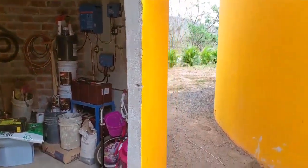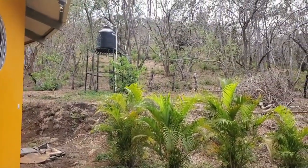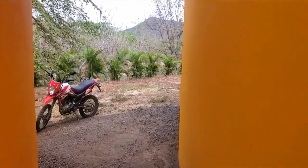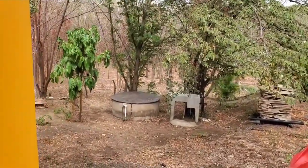items, so to speak. He is on the electrical grid, but as you can see, he has a water tank there. He has his own well, and it is fully integrated with drip irrigation throughout the property. Okay, and right there is the well.